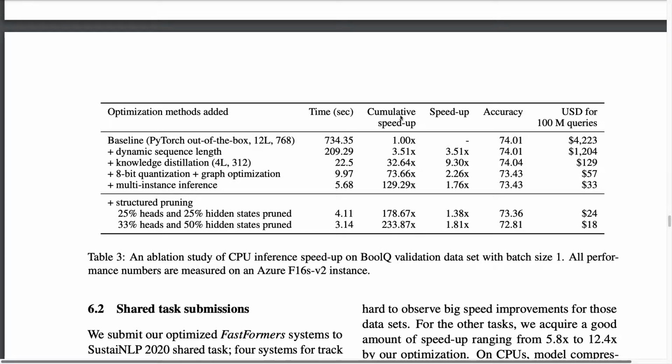So they have the time, the cumulative speedup versus the baseline model without any optimizations, the speedup, the accuracy of the updated model, and then the estimated cost of running 100 million queries in terms of dollars. As a baseline, they have basically a PyTorch out-of-the-box transformer model. This could be either a Roberta or a BERT model with 12 layers, 768 dimension. This is the BERT base model or Roberta base. I think they test both architectures in the paper with similar results. This one takes 700 seconds and costs $4,200 to run 100 million queries. Then you have all the different optimizations that the authors talk about in the paper.